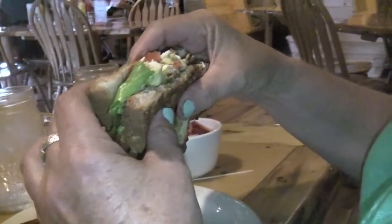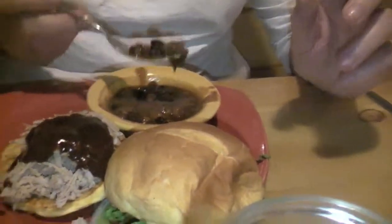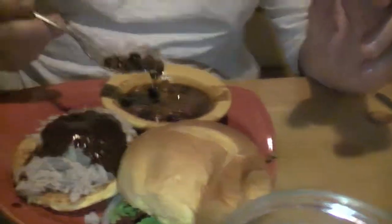Like a really western saloon kind of thing, and we are in Hill City. This is what it looks like. It has kind of wooden walls and cowboy hats and lights, and it's really cool. And I got a hot dog. And what did you get? Chicken guacamole BLT. Then what did you get? Baked beans and a barbecue sandwich. Yum. Yeah, that's what we're up to.